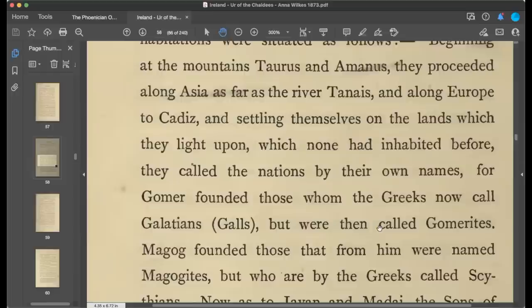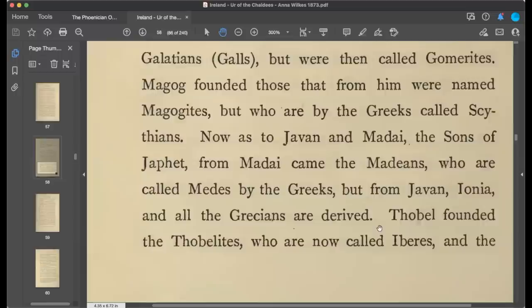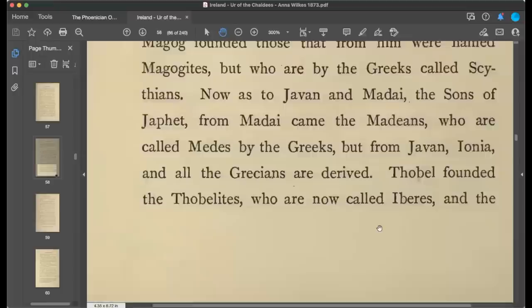All right. It says Magog founded those that from him were named Magogites, but who are by the Greeks called Scythians. Now, as to Javan and Madai, the sons of Japhet, from Madai came the Madeans, who are called Medes by the Greeks, but from Javan, Ionia and all the Grecians are derived. Tobel founded the Tobelites, who are now called Iberes, and the Mosocheni were founded by Mosoch, now they are Cappadocians.